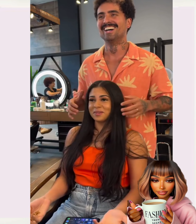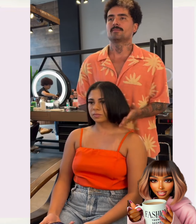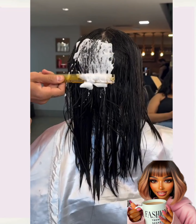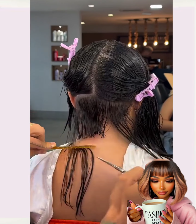Ooh, oh wow, this is absolutely gorgeous. So for our next transformation, looks like she also wants to get a bob. Now her hair is very long, I'd say about waist length. The hair is placed in two ponytails. The stylist cuts the hair.